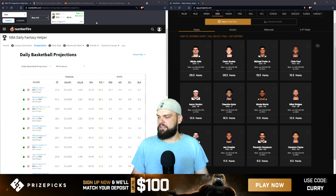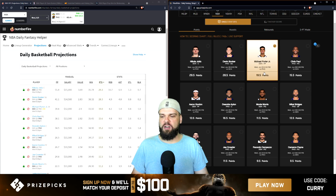So with that being said, now that we kind of have a feel for the game total and the spread, let's get into some of these picks. The first guy I want to talk about is currently questionable, dealing with a back injury. That's Michael Porter Jr., who's at 19.5 points, obviously taking on the Phoenix Suns. Game tips off at 9:50 p.m. Eastern Standard Time over on PrizePicks. But we know Michael Porter Jr. has a history of back issues.